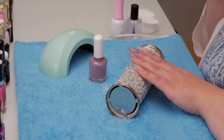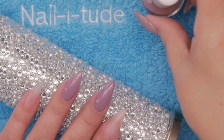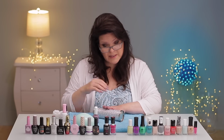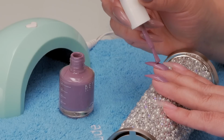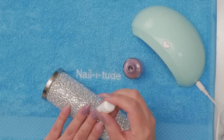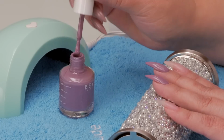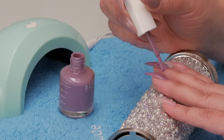I find 2 coats of nail polish are the best to get the true color, what you see in the bottle, onto the nail. The wonderful thing about nail polishes is this is how far they've come. We don't have to wait a long time to put a second coat on. You can put one on pretty much right away after you've applied the first coat. Nail polish manufacturers are always working hard to make their nail polish go on very smooth and dry really quickly.